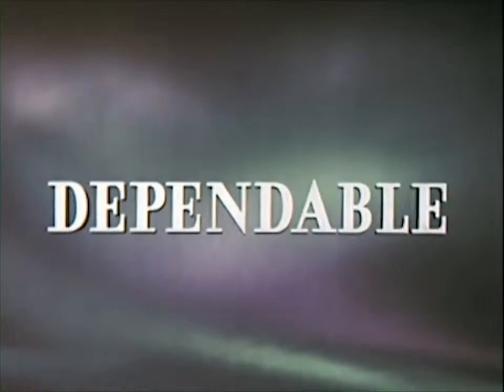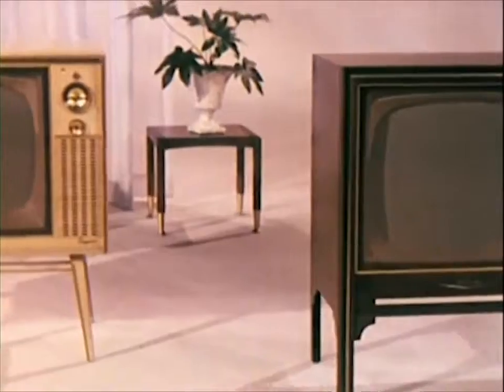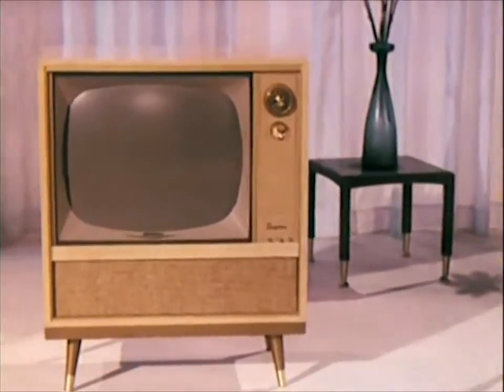That name's dependable, you know, that name's reliable, you know, that name means quality in every TV set. Yes, year after year, RCA Victor quality has been steadily improved by the experience and know-how that come with building more than 10 million sets.